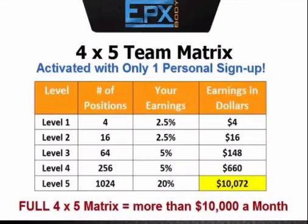Here's a little bit of our payout. We're paid out money in 7 different ways, and that's over and above the weight loss program. A 4x5 team matrix is activated with only 1 personal sign-up, and that basically means on level 1 you can only have 4 people, level 2, 16, level 3, 64, level 4, 256, level 5, 1,024. I'm going to show you how to fill this matrix in 9 months. Actually, it'll probably be about 8 months, and some people are going to do it sooner. A full 4x5 matrix is more than $10,000 a month.